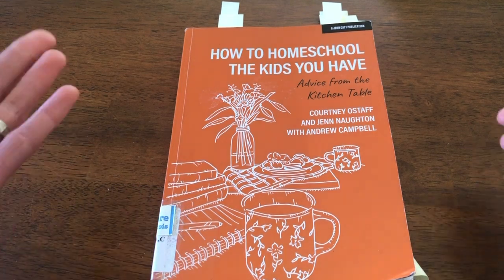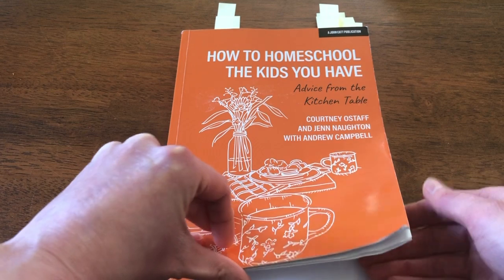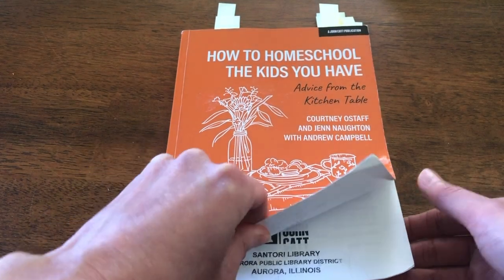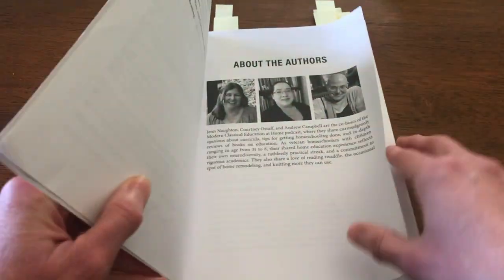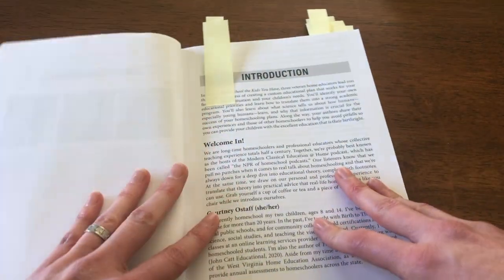So of course you can get it on Amazon, all your normal places. I just borrowed it from the library. Also a great resource, but this is a book I definitely will purchase to keep on my shelf. But again, shows you the authors here. So I did mark some things I want to talk about.